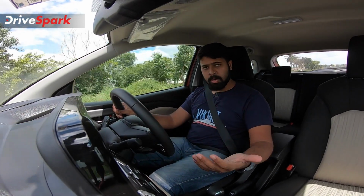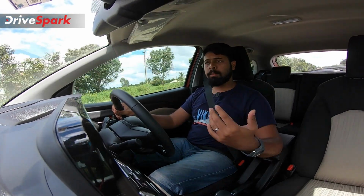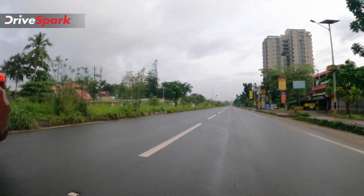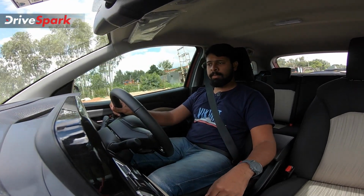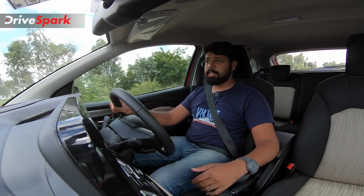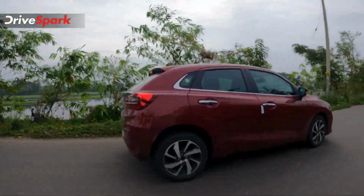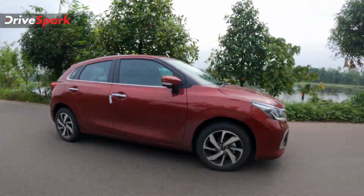Now there is a cure to it, of course, and that is the manual mode. So you shift it to manual and you have more control over it. So I'm back in 4th gear, now 3rd gear, and if I want that much more acceleration, I can even go down to 2nd gear, and here we go, 80 and 90, and I'm almost touching the ton. So you do get the feeling that this car can give you the best of both worlds, especially if you want a bit of commute and a bit of entertainment. Well, the Toyota Glanza can give you just that.